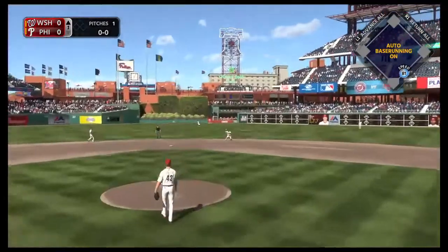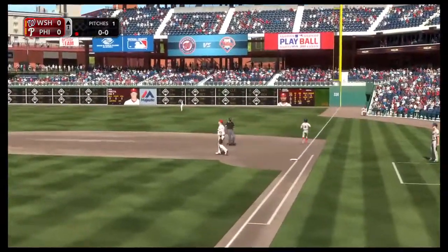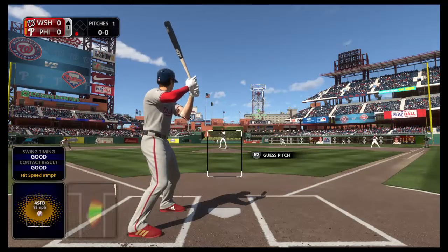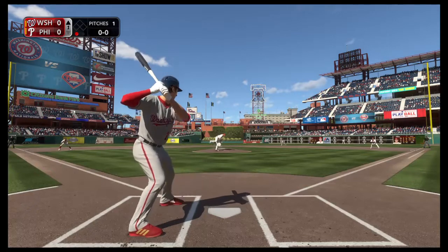Back up the middle. Hernandez moving to his right. Throws in time, and that's out number one. Now at the plate, Trea Turner. And as you check out his righty-lefty splits, no surprise that he hits better against southpaws than he does against right-handers.